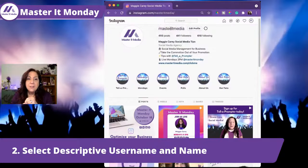I suggest if you can, please try to avoid the dashes and the dots because that just confuses people. But try to get your name, your brand name. That's really important. And if you can't, get something as close to it as you can.